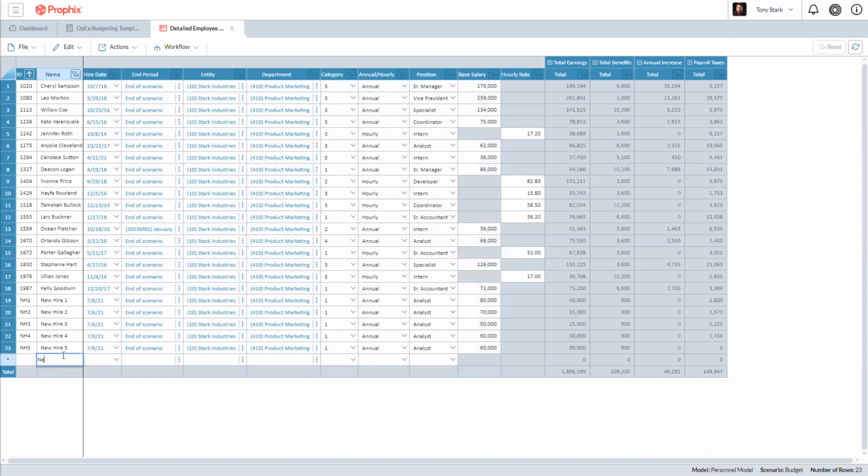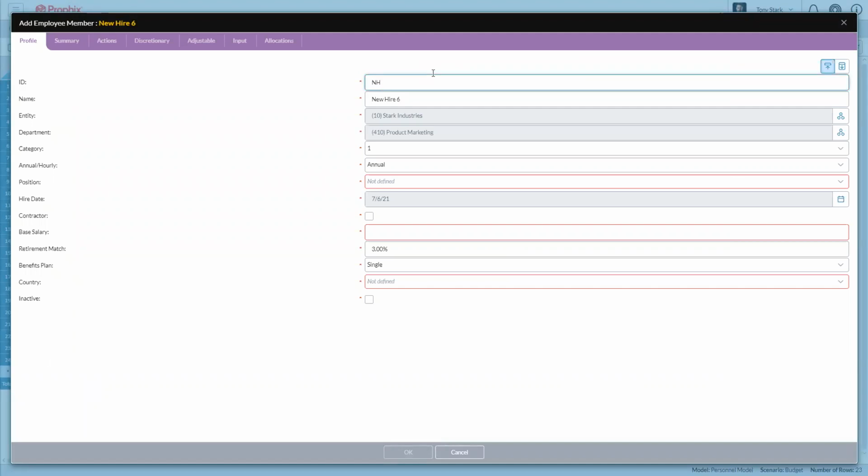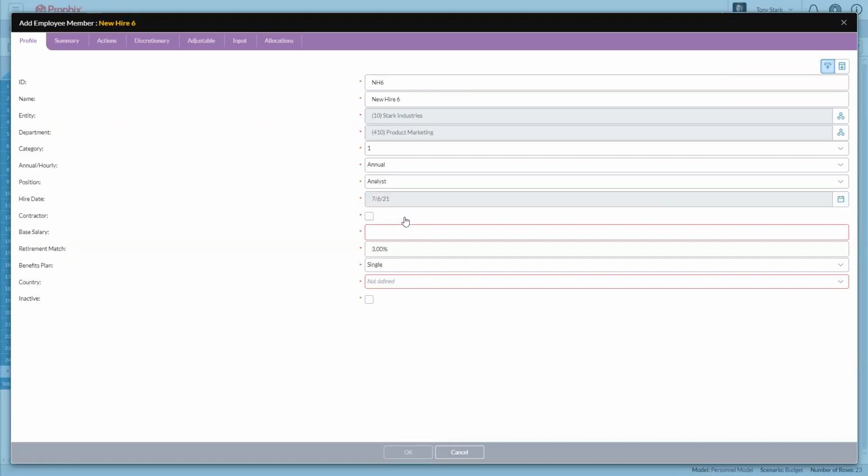As you can see, I've done this quite a few times, but if I need a sixth new hire in my department, we're expanding greatly, type in new hire 6, and H6. And what I'm presented with over here are all of the attributes, the characteristics, the drivers that I need to plug in. So, I need to hire a new analyst.